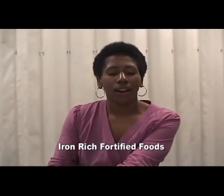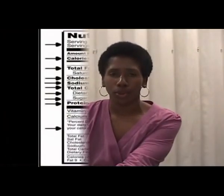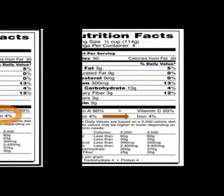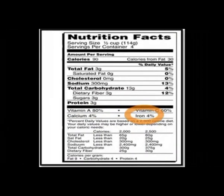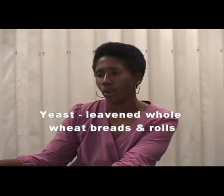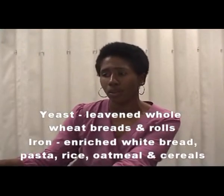Another source of iron is through fortified foods, and this will vary on the packaging label. As you go through your grocery market, you'll see labels that resemble these on the screen. You'll just have to turn to the labeling portion to find the amount of iron contained in these items. That would be common on products such as whole wheat breads, rolls, white bread, pastas, rice, oatmeal, and cereals.